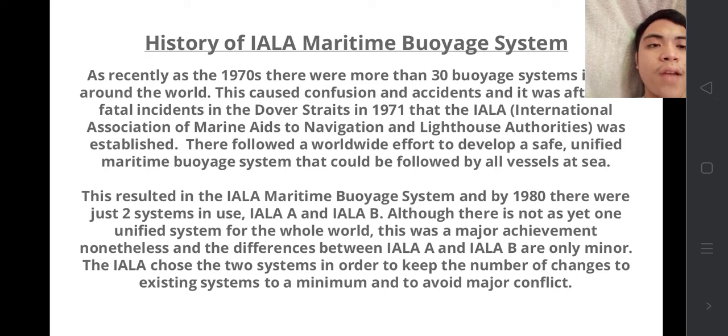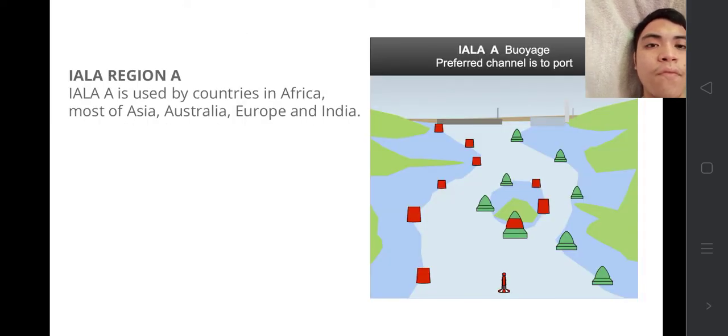A and IALA B. Although there is not as yet one unified system for the whole world, this was a major achievement. Nonetheless, the difference between IALA A and IALA B is only minor. The IALA chose the two systems in order to keep the number of changes to existing systems to a minimum and to avoid major conflict.